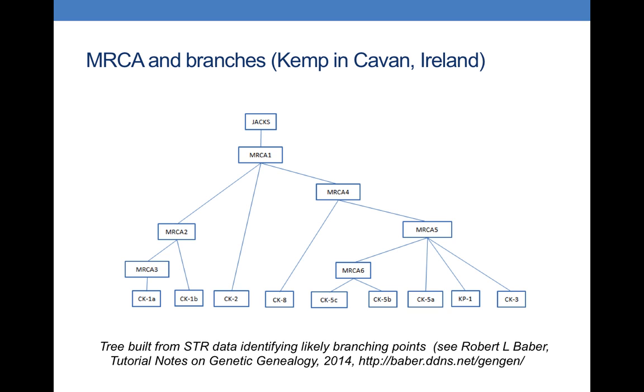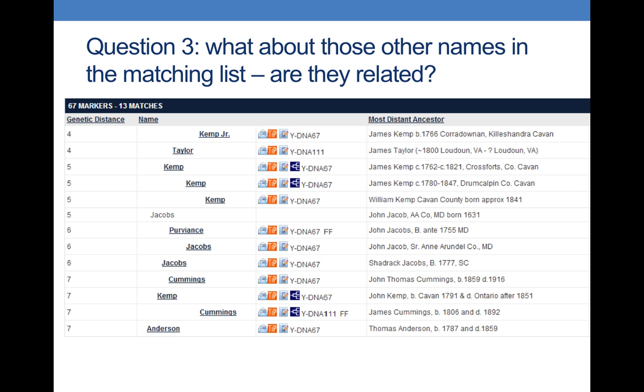The only thing about this tree is there's no time depth on this. This could be 300 years or it could be 3,000. The point is that there are common ancestors at these branching points, and these branching points are identified by STRs. What I want to be able to do is try and see whether I could use SNPs to refine these further, but also do something else onto the JAX.